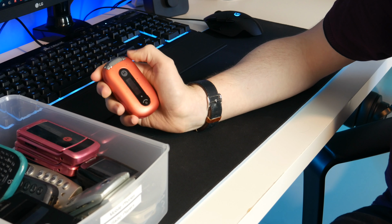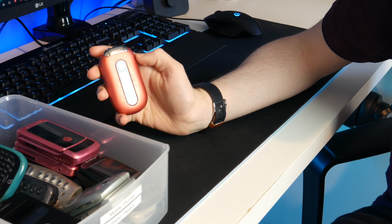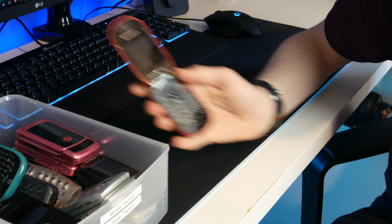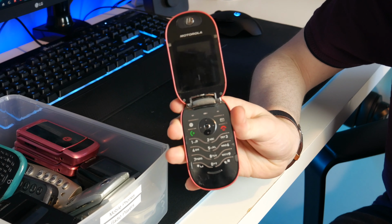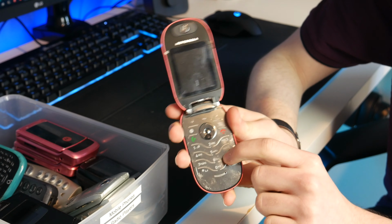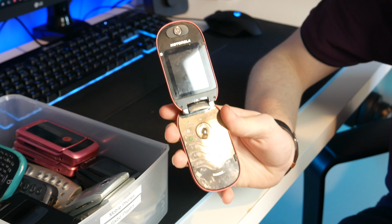This is a Motorola Pebble. This one in particular is the pink one, and to open it you slide down, then up it goes. There we go. That is what it looks like. Very shiny in there. The buttons are very small, but it's quite a cool looking phone.